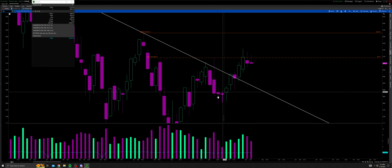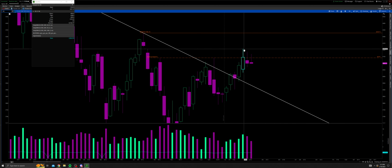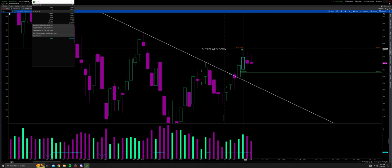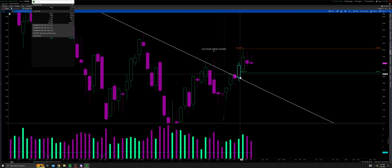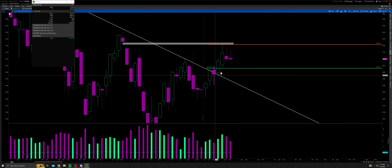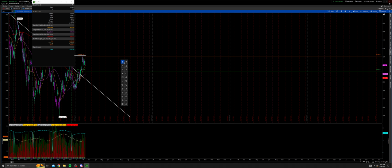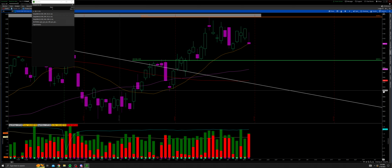So we've gone from down to balance to up to balance. So the question is, which side did we come out of the balance to? Did we come out of balance to the upside if we break 42.0850, or did we come out of balance to the downside if we break 40.2950? Right? That's the question, and that's the same as our daily balance. Our daily balance is the exact same. We've been trading inside of this range for quite some time, 11 days straight.